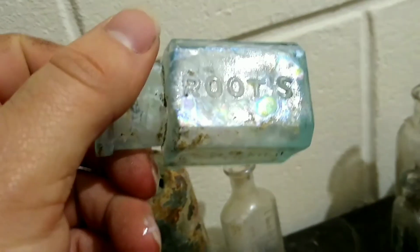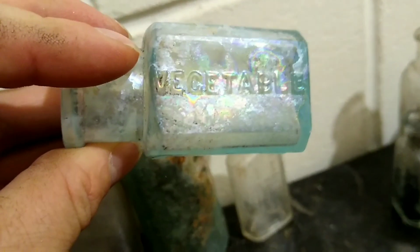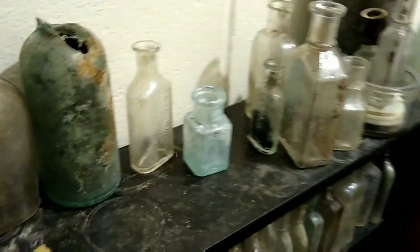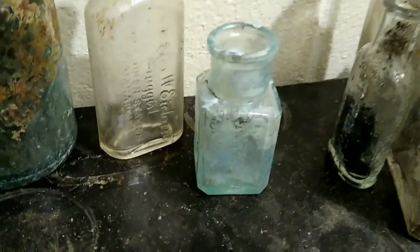And then I got this here, Root's German vegetable ointment. So I tried looking this up, and so did someone else, and the best we could find was some label on eBay. The third photo said something about Cleveland, Ohio, so maybe it's a Cleveland, Ohio bottle. But it's an earlier looking bottle, so I'd say this is at least 1880s.